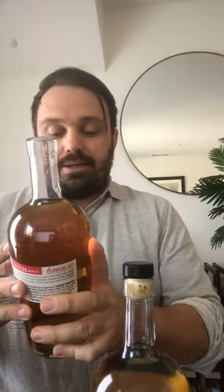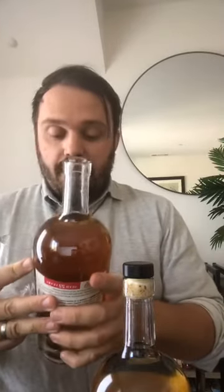I'm going to start with the Tormore here. 22-year-old American oak hoggy, distilled on the 9th of August 1995 and bottled the 30th of October 2017. Non-chill filtered, cask strength of 45.5, so very low.